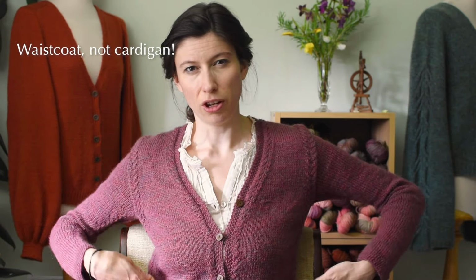So I have also made a 4-button version of the cardigan, which is a bit cropped. It sits at high hip, just below my natural waist, and that works really nicely with skirts and things, and I may consider making a shorter version of this one as well.